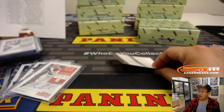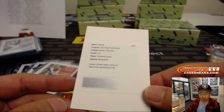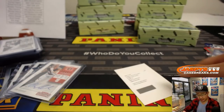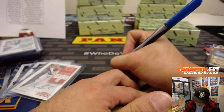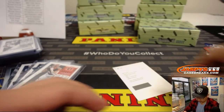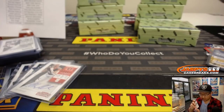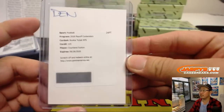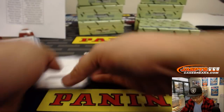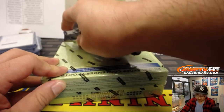All right, it's going to be Cortland Sutton, rookie ticket RPS for the Broncos. There's the Broncos. Tom Richard, with a little Oppo Joe Mojo. And next box.